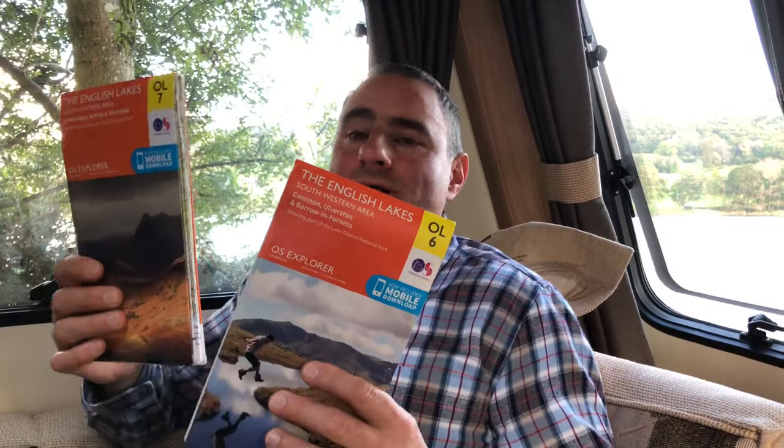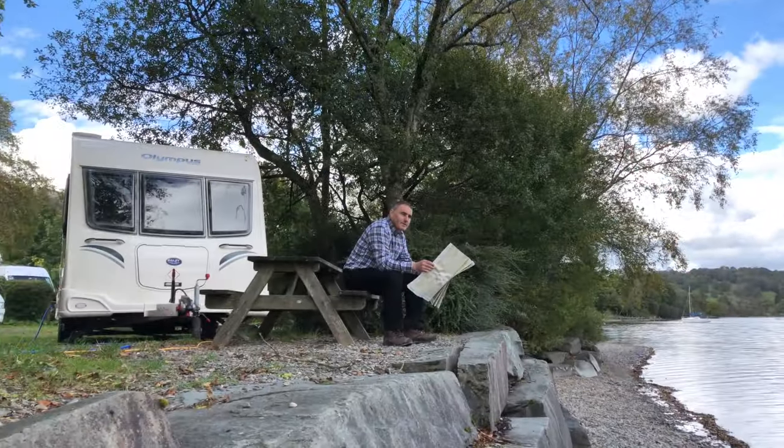And they are OS Explorer maps, OL6 and OL7. OL6 has got the Old Man of Coniston and the West Coast on it. To sum it up, there are 15 serviced pitches and most of them have got a lake view. The owners are great and you don't need me to tell you we've had a good time here and we're certainly going to miss that view.